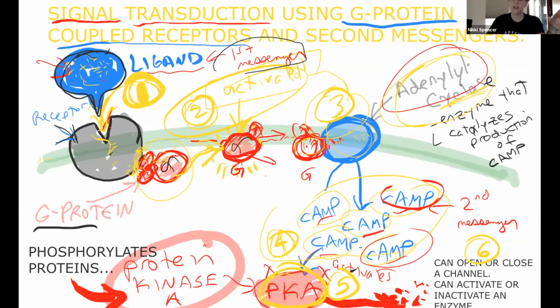So is it like amplifying their signals? We're going to get to that. That's going to be another thing. Let's hold off on that for a moment, but that is going to be an important thing going on here.